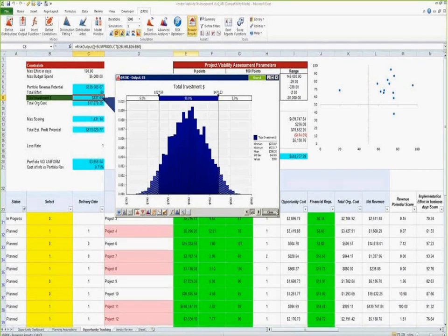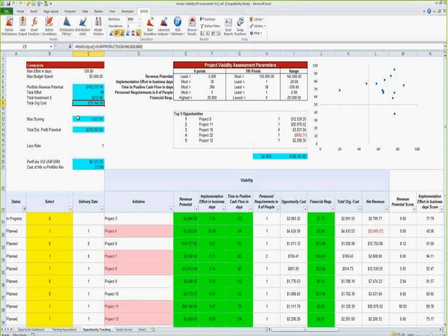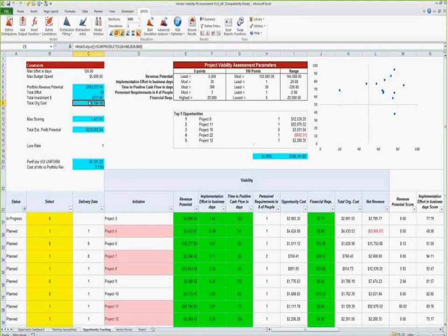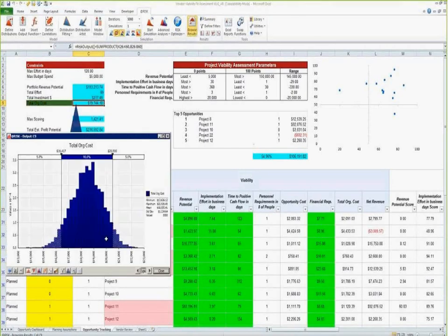So we have our total investment. Our total organizational cost, I think, is more reflective, because in a lot of these, when we set up the example, there wasn't a lot of investment here. But let's look at the cost, and that's a lot more substantial. So let's browse the result there. And there we go. So for this portfolio that could generate anywhere between 200 and 600,000, we would have to invest anywhere between $16,000 to $20,000. Not bad.